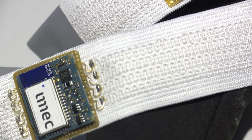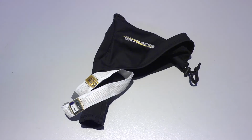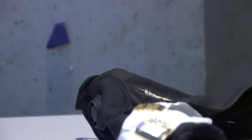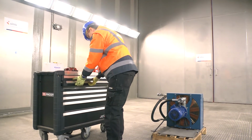In addition, the worker has a temperature monitor integrated in his workwear. This technology was provided by the Smart Textiles demonstrators in the SmartPro project. This monitor is connected to a Bluetooth module and acts as a beacon.